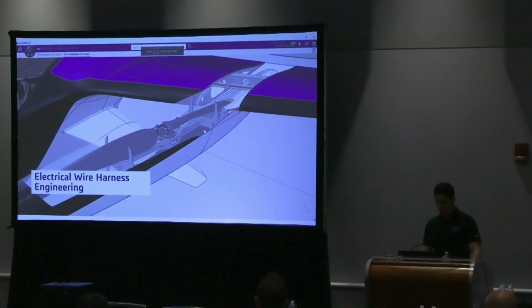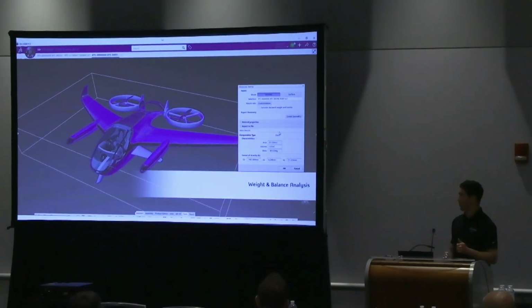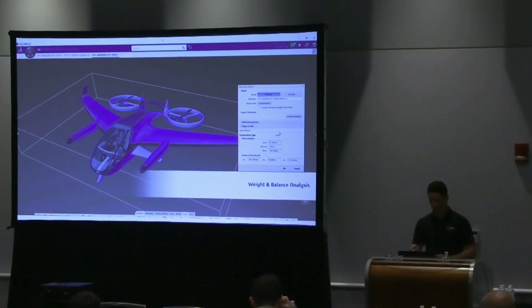Some other cool tools are wire harness design. As you can see, this is one of our example eVTOLs that has propellers hidden within part of the aircraft for cruise, and then they pop out for takeoff and landing. So you can get high fidelity renderings and do your wire harness design within CATIA as well. Here's another example that's really helpful prior to testing your aircraft, which is making sure that your weight and balance is thoroughly calculated. So you don't try to flight test for the first time and have your aircraft roll over or crash from some other issue that wasn't taken into account prior to actually flying it.